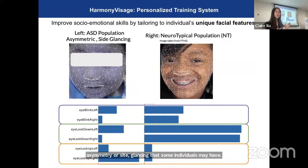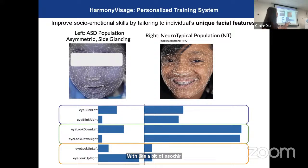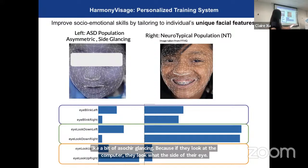Okay, so to improve social-emotional skills, I tailored the model to the unique facial features of the individuals. On the left side, you can see an image of a neurodivergent individual with a bit of asymmetry or side glancing, because when they look at the computer, they sometimes look with the side of their eye. Versus a neurotypical individual on the right side over there.